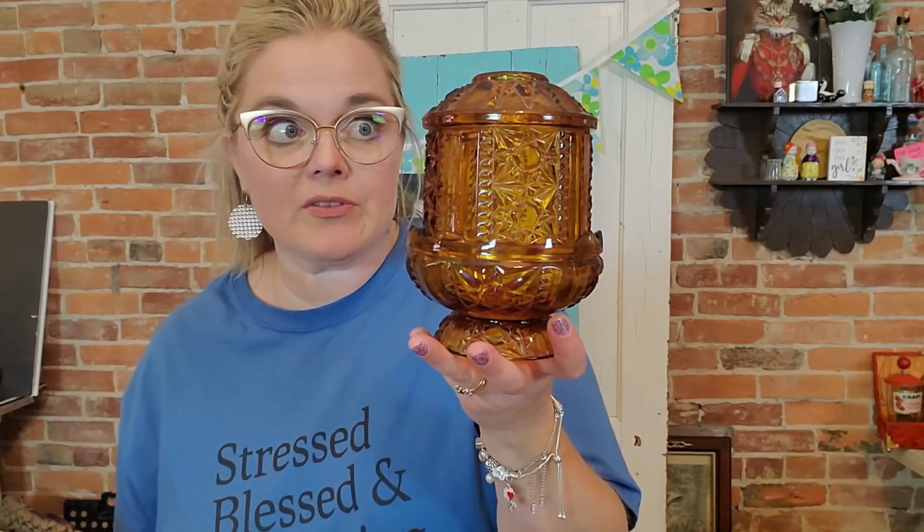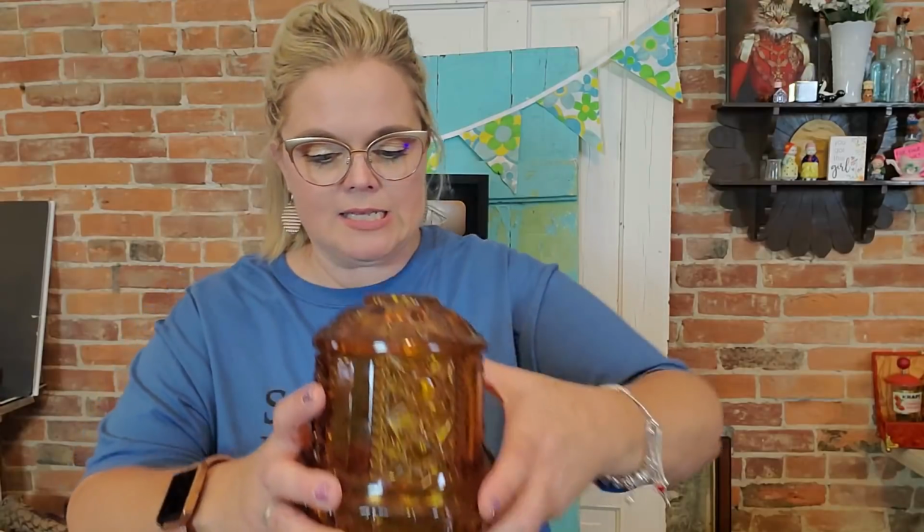So I have another one, and they will be available in my live sale. I try to always have a fairy lamp available in my live sale. This one is amber glass. It's not cold painted on or flash painted on. It's actually the amber glass. These look beautiful at a holiday table, a Thanksgiving table. Really neat piece with a candle lit in them. They're beautiful.